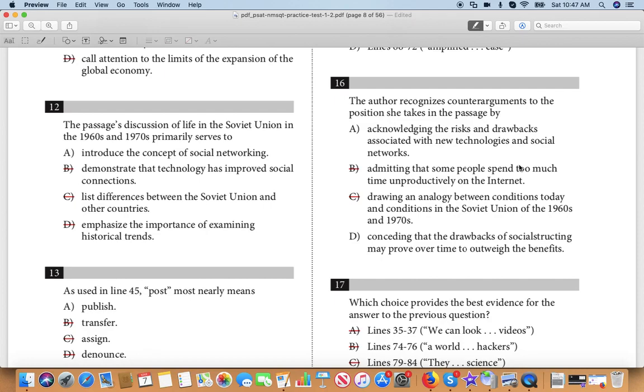Conceding that the drawbacks of social networking may prove over time to outweigh the benefits. What does concede mean? To lead on? You're thinking proceed. Here, concede means to admit, reluctantly. Does the author concede that the drawbacks of social networking may prove over time to outweigh the benefits? No. In fact, the opposite. She's like, yeah, there's some problems, but I think the benefits of social networking outweigh the drawbacks, not the drawbacks outweigh the benefits.